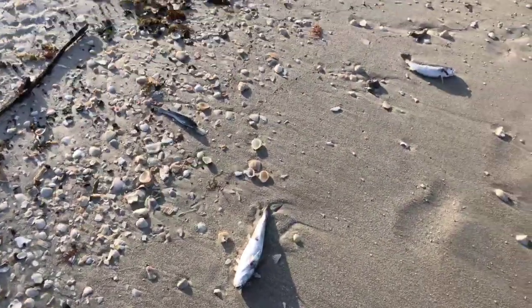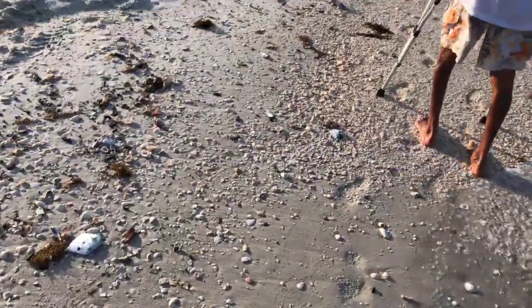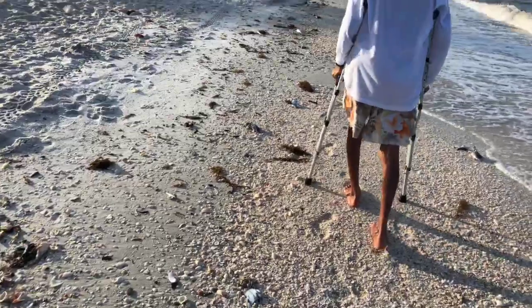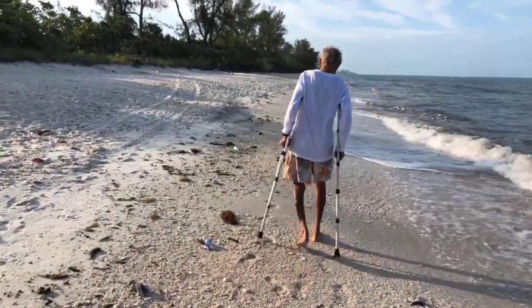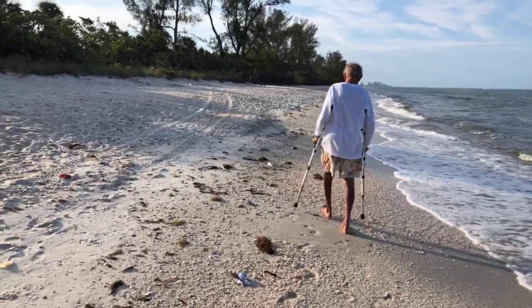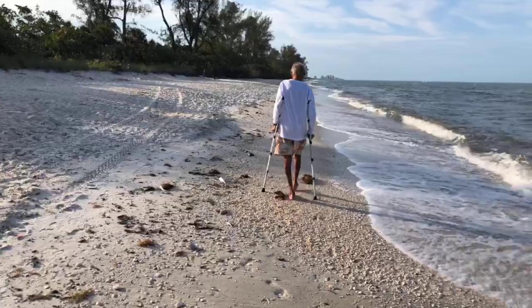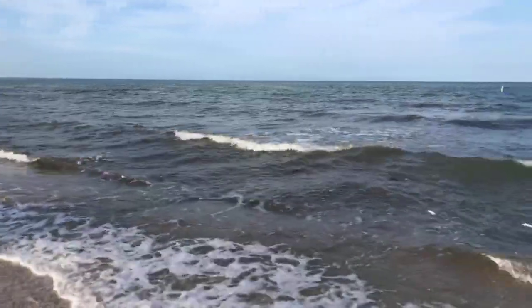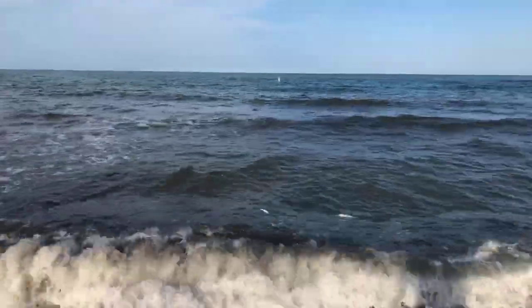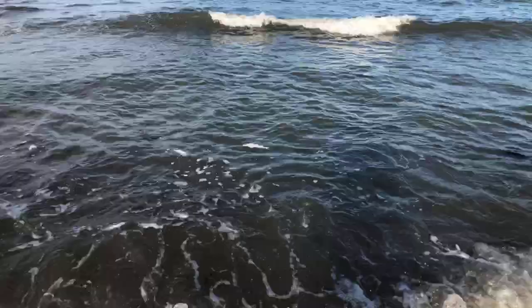Yeah, they're not stinking up the beach yet, but they will. Sadly, the rangers have to come, they'll pick up these fish and they dig a big hole and bury them. That is not a pleasant job. There you can see some fish floating out in the water.